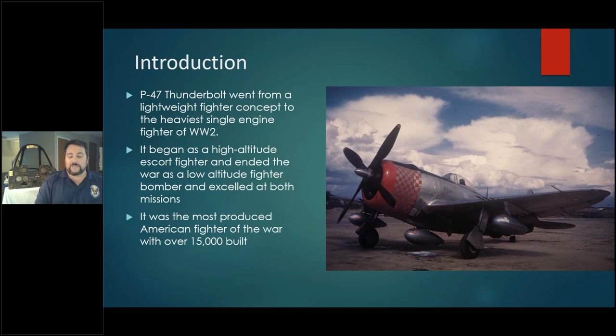Amusingly, it started off as a lightweight fighter design and ended up becoming the heaviest fighter of World War II. In fact, the heaviest piston engine fighter of all time. It also began the war as a high altitude interceptor and ended the war as a low to medium altitude fighter bomber. So it really runs the gamut of missions and mission profiles that were flown during World War II.